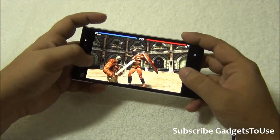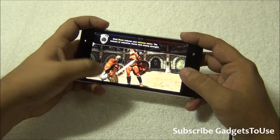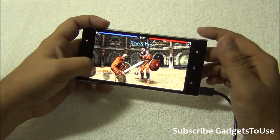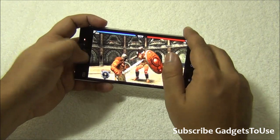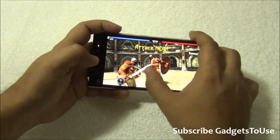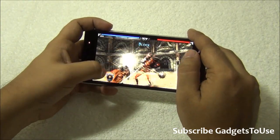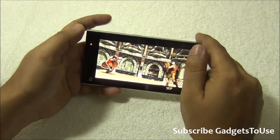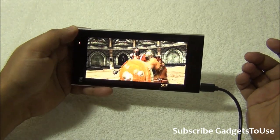So now we are going to play this game called Blood and Glory, which is also a graphic intensive game, and till now it is running smoothly. There is no lag or any issue with the graphics. So you can play this game on this device without any issues with the graphics, as you can see.